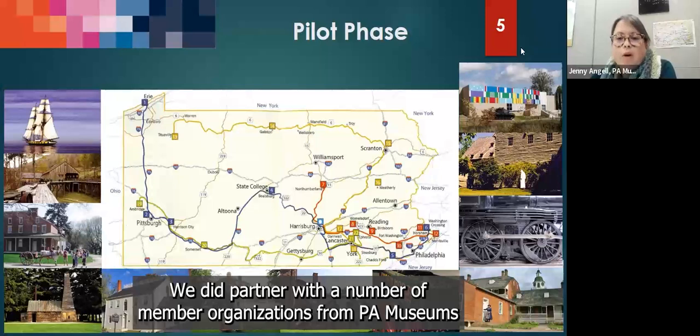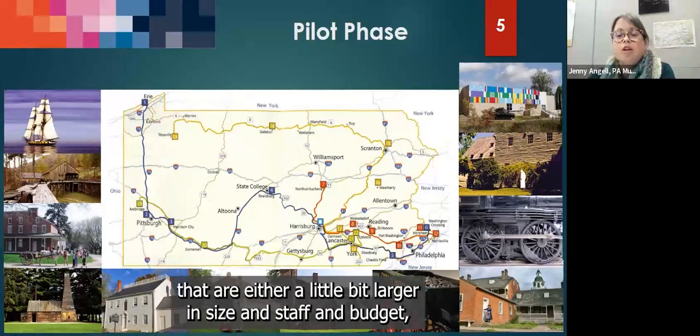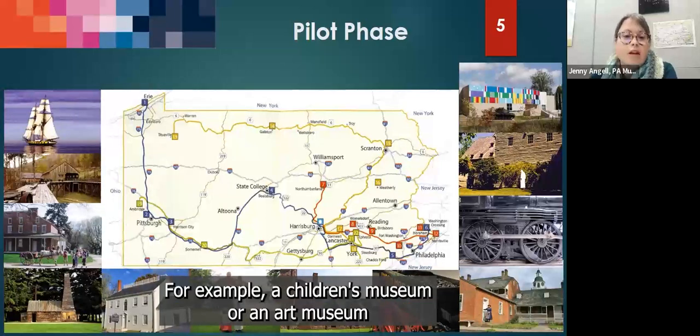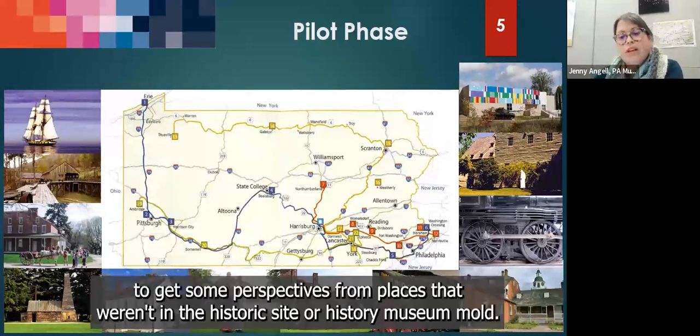However, most of these sites are small to medium sized. So we did partner with a number of member organizations from PA Museums that are either a little bit larger in size and staff and budget, or might be a different area of focus. So for example, a children's museum or an art museum, to get some perspectives from places that weren't in the more historic site or history museum mold.